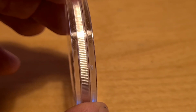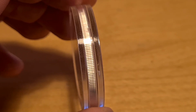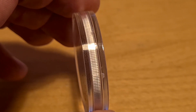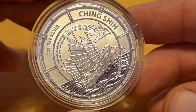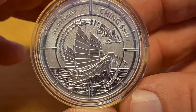Now, this is limited to just 10,000 pieces, and I can tell you for absolute certainty that the first coin in the series sold out rather quickly. And why? Well, it's a pirate-themed coin, and on top of that, it's a female pirate, so wowzers. And here we go. Oh, look at that.